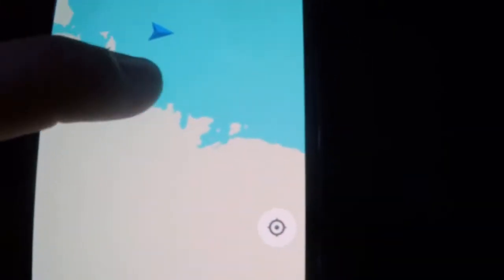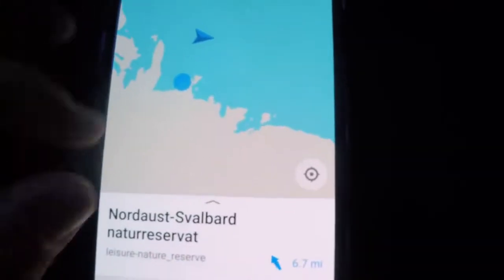And it looks like from the coast here, 6.7 miles offshore, but there's just too many clouds. You really can't see anything. So it was interesting because we had totally clear skies back over the Arctic Ocean as we approached Svalbard.